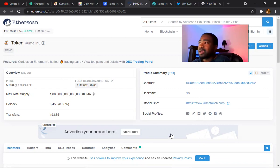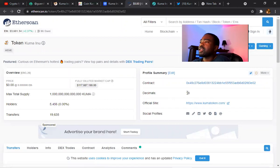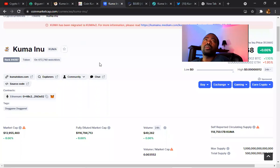People want to know how to buy it. You want to come here, copy the contract address, copy this 18 decimals, and make sure that the ticker symbol is Kuma right here, K-U-M-A, okay? You want to put those in there: contract address, 18 decimals, and Kuma. Make sure you keep checking for the decimals and all of that on this contract, which is on CoinMarketCap.